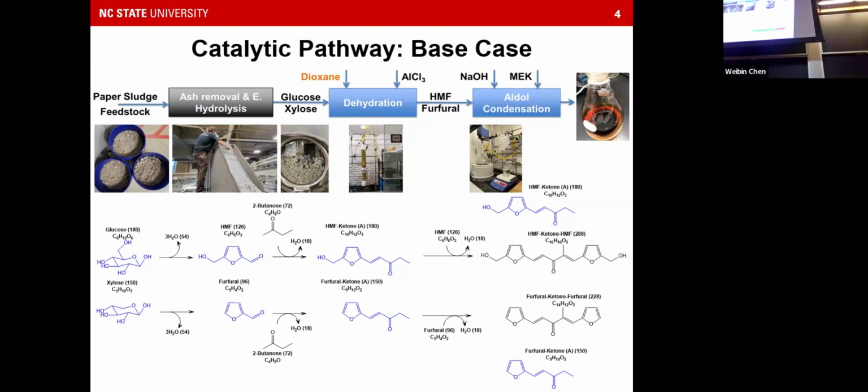Then we take our fuel materials, and since we are targeting to produce a C9 to C10 type of final hydrocarbon, we need to add carbons to the structure. So this is why we're using aldol condensation in order to increase the size of the molecule, the number of carbons in the molecule. This reaction is occurring in a high pH medium. We are using sodium hydroxide as a catalyst, and we are using MEK in order to achieve the C10 type of material and C9 type of product here.